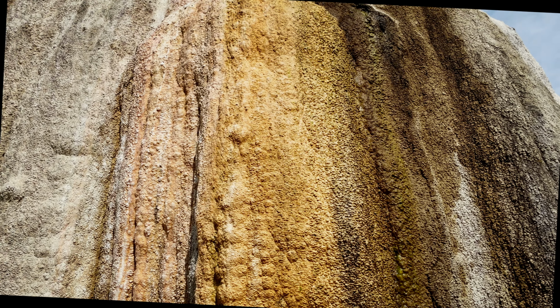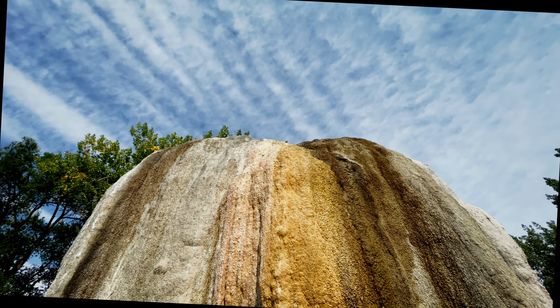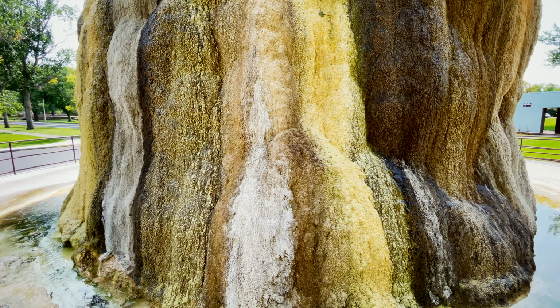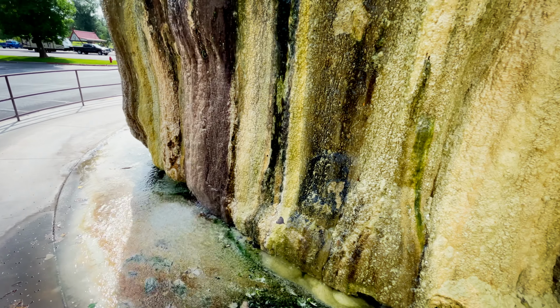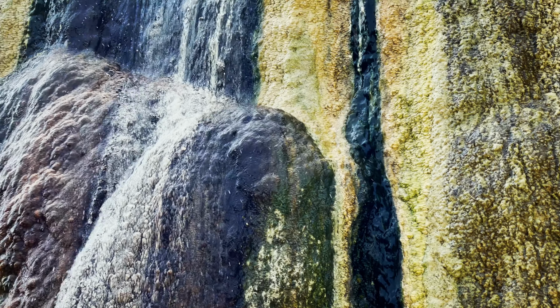Massive. Just massive. It's kind of cool with the clouds up there, isn't it? Crazy thing. Beautiful colors that you can see along here. Lots of water coming down here. Whew, stinky water. Lots of water even bouncing off here. I don't know if you can see that there.